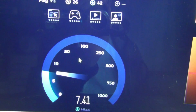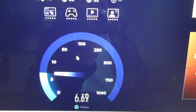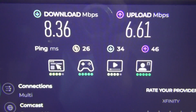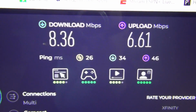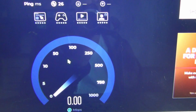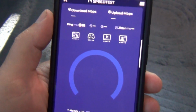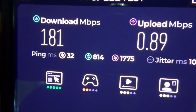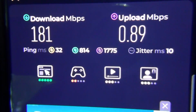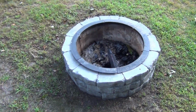In contrast, Wi-Fi was below average with download speeds of only 8.4 megabits per second and 6.6 megabits per second upload. Besides the slow speeds, the system was prone to frequent dropout. Our T-Mobile phones did okay. I clocked an average of 181 megabits per second download speed, but less than 1 megabit per second upload. Each of our sites had a picnic table and a fire ring provided.